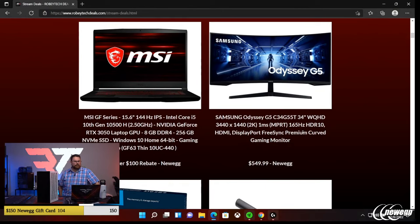And the other thing too is you can upgrade this. All you gotta do is add a second stick of RAM and add a 1 terabyte NVMe, which would take it up to $750. And that would be a crazy good laptop. So if you're looking for an awesome laptop for really inexpensive, my son uses one of these. He absolutely loves it. Not an MSI, he uses an Asus. But that is an awesome spec for going from there.